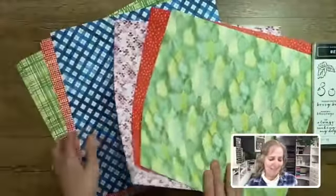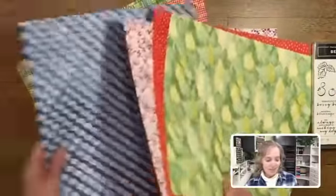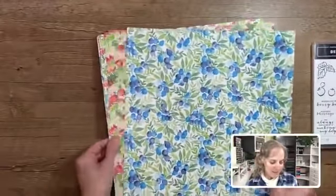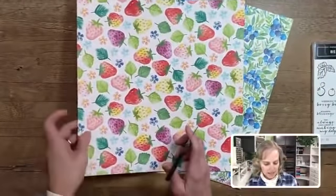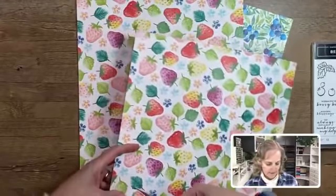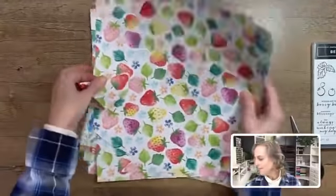I'm in love with this paper, you guys. Oh my gosh. Oh, so pretty, right? It's gorgeous stuff. So I'm going to keep this here because I want to show you one of these papers. Oh, it's probably the last one now. Let's take one of these and cut it. I'm cutting between the design.